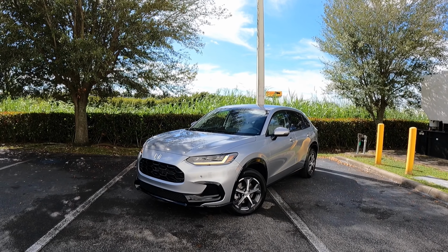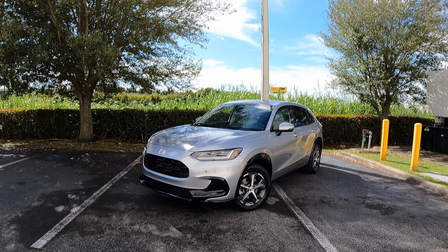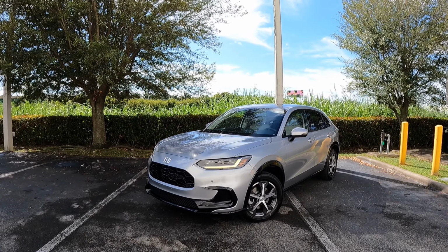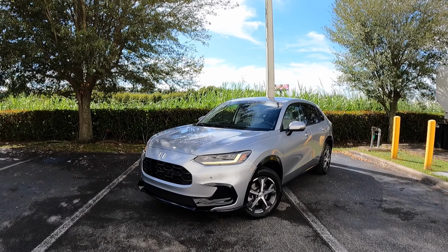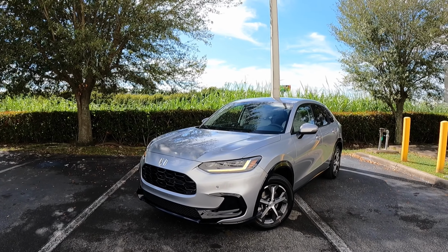top of the line. Honda has dropped the Touring name, and now the EXL replaces that. As you guys can see, it has all the nice features that you guys will want here in the HR-V family. Let's talk about the exterior styling here. It looks very smooth, very rugged in a sense, so I think Honda did a really good job here with this generation of HR-V when it comes to exterior styling.